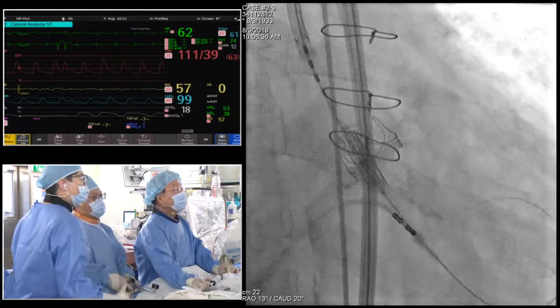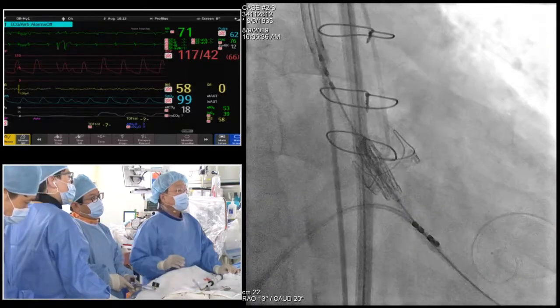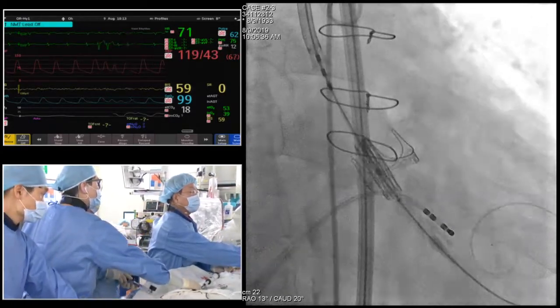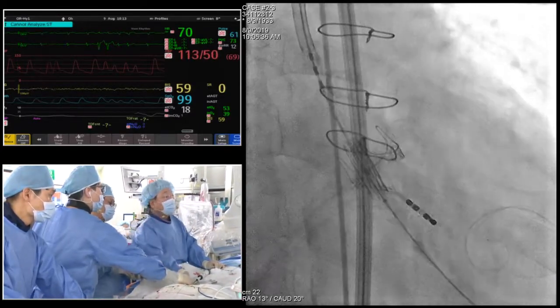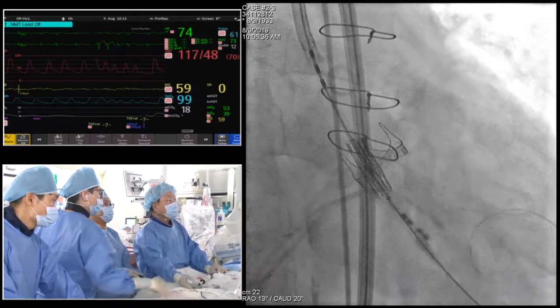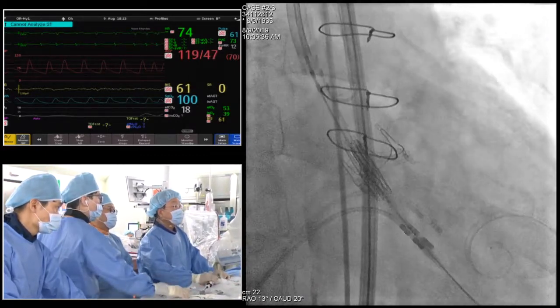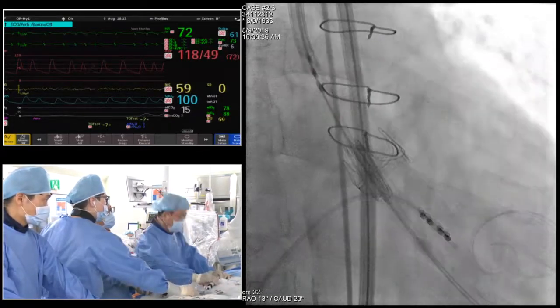I think depth-wise is good. Okay, I think pull your pigtail back a little bit. We don't need it. Okay, I think it's great. Great position. Just go slow. I want to make it a little bit further coaxial, right? It's more comfortable. Good. All right, good.